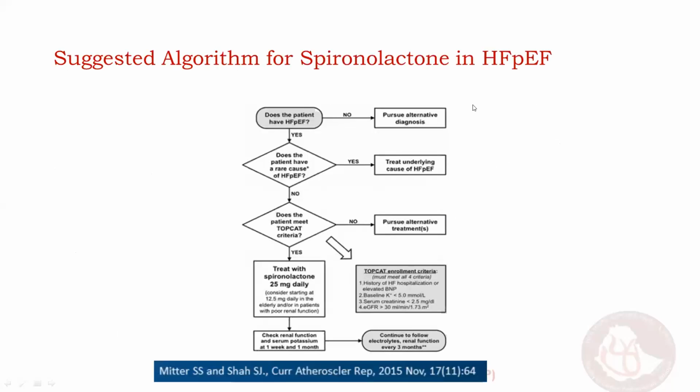So this is a suggested algorithm for spironolactone in HFpEF patients. Does the patient have HFpEF? If your patient has HFpEF, you have to look for the TOPCAT criteria. The patient should fulfill all four criteria. The first is a history of heart failure hospitalization or elevated BNP, according to the diagnosis we have already discussed, with the cutoff point for BNP. The other is that baseline potassium should be less than 5. Serum creatinine should be less than 2.5. The estimated GFR should be greater than 30. These four criteria should be met to start spironolactone.